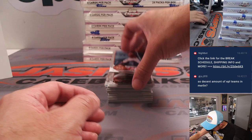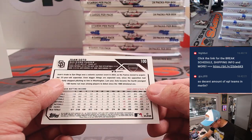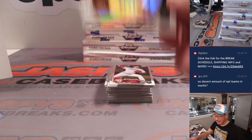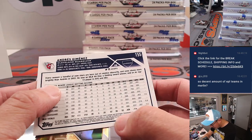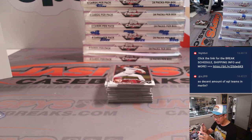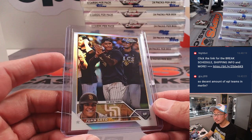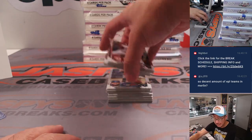Is that her autograph? No, it's flipped around. Juan Soto, that's a short print. See 173 on the back there. I think 121. Yeah, these are tiny little numbers right here, but 121 is the base, and then 173 are the shorter printed image variations. Nice Juan Soto for the Padres. That'll be for Michael.